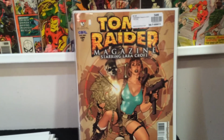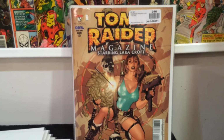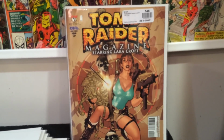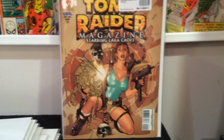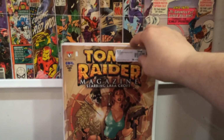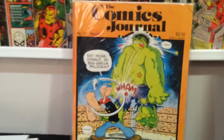And then I had seen this on eBay. I went and looked it up on MyComicShop and found it for cheaper on there. Tomb Raider magazine, an amazing Adam Hughes cover. And the last book that I got from mycomicshop.com. This is really cool.